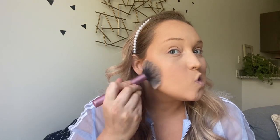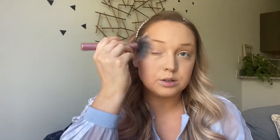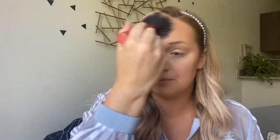And then I'm going to take the powder brush that I used and blend that out a little bit, going over top of it. It doesn't have any extra powder on it. Going over top of the bronzer with this brush just gives it more of an airbrush effect. So that's why I like to do that. I always make sure to press it in my hairline because I want it to look like it actually really is sun-kissed and not like bronzer.